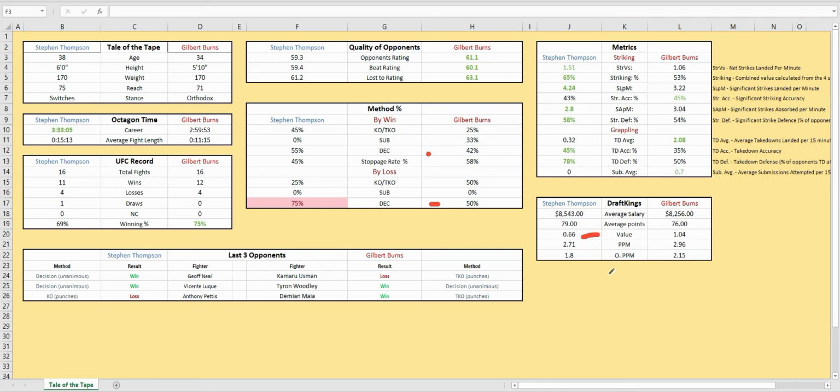Now, the only other thing that I will say about Stephen Thompson is looking at his age. He is 38 years old, so we do want to take that into consideration, because at 38, the question is, we have seen fighters age overnight, and when you look at Stephen Thompson's last couple of fights, he has walked away with some significant injuries. And so the question is, when do we see him have that fight where it looks like he's aged overnight? And I mean, if he's the Stephen Thompson of his last 3 fights, he was looking great before he got caught with Pettis, and in MMA, that's going to happen.